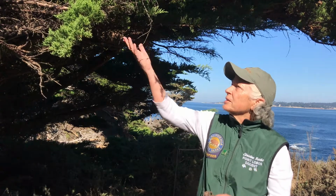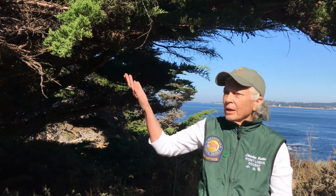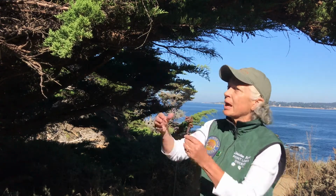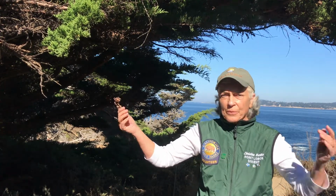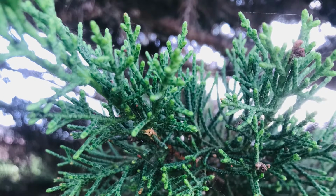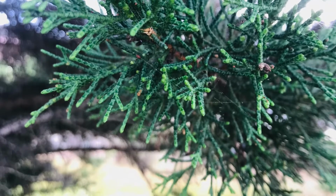So take a look at this Monterey Cypress. When you're here, you can visit it personally. When you have a chance, you're going to look at the trunk and the branches and how elegant they are, how they spread over us here. Take a look at the leaves. They're kind of different than leaves you normally see. They're gnarly and hard. They're tiny. Why are the leaves like that?